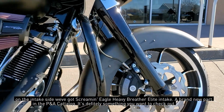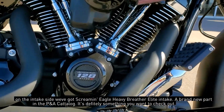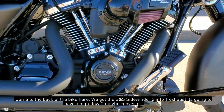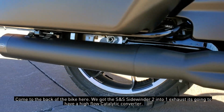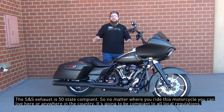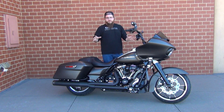On the intake side, we've got the Screamin' Eagle Heavy Breather Elite intake, a brand new part in the P&A catalog. Definitely something you wanna check out. Come to the back of the bike here. You got the S&S Sidewinder 2-into-1 exhaust. It's gonna have a high flow catalytic converter. The S&S exhaust is 50 state compliant, so no matter where you ride this motorcycle, anywhere in the country, it's gonna be compliant to all local regulations and everything.